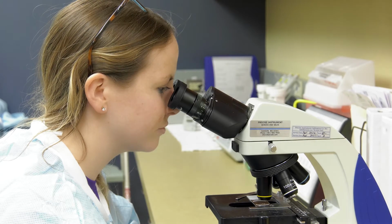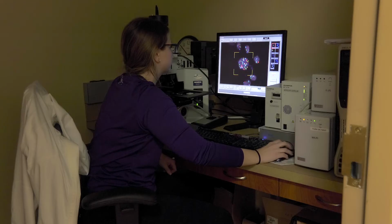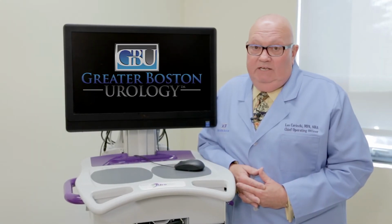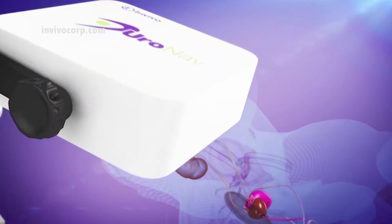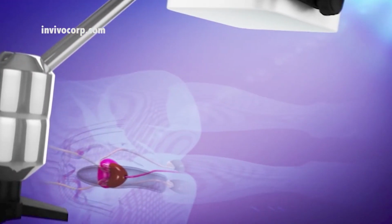Greater Boston Urology diagnoses and treats prostate cancer every day. It's one of the most prevalent issues pertaining to men. It is the number 2 killer of men after cardiac disease. This particular equipment is our 3D fusion biopsy equipment manufactured by Philips in Vivo. There are very few private urology practices that have the capability to utilize this equipment for prostate cancer diagnosis.